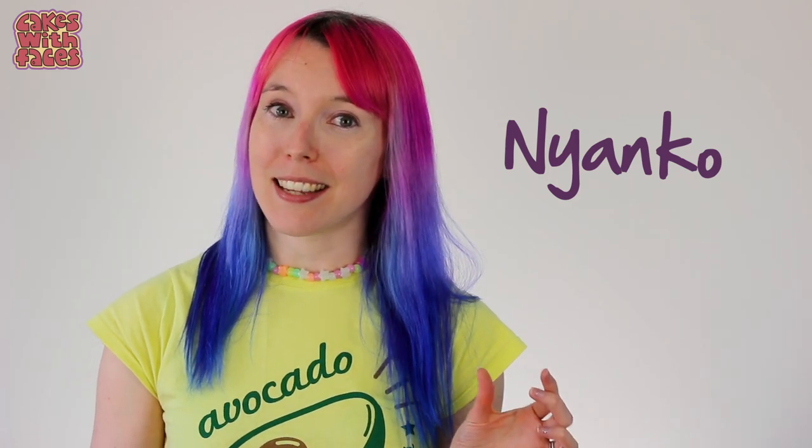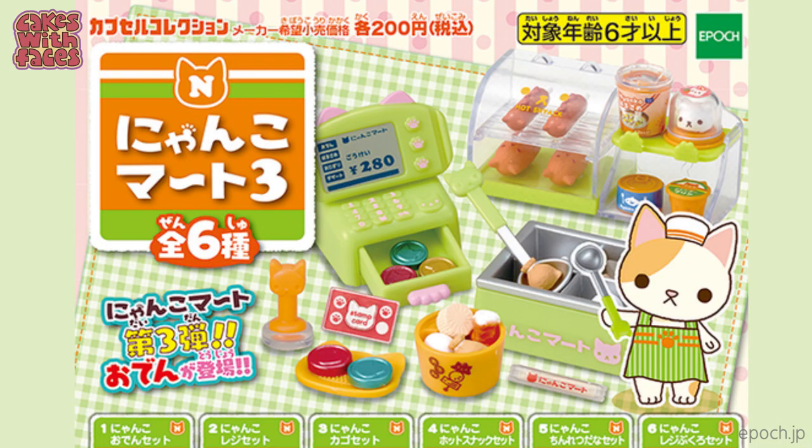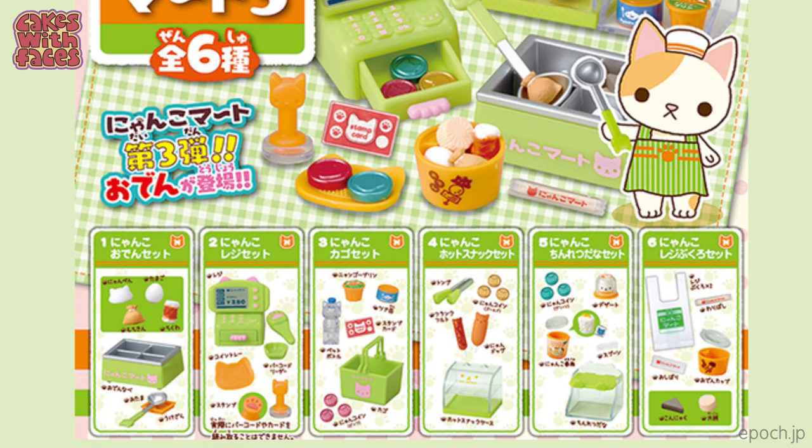Now Nyan is the sound a cat makes in Japanese, like meow, and Nyanko is a series of miniature kitchen items where everything is cat themed and everything is super cute. This is Nyanko Mart, the konbini, the convenience store. It's really detailed. You get so many tiny pieces in each set.